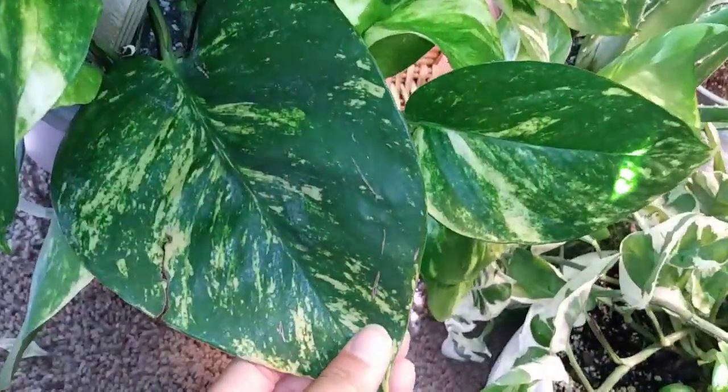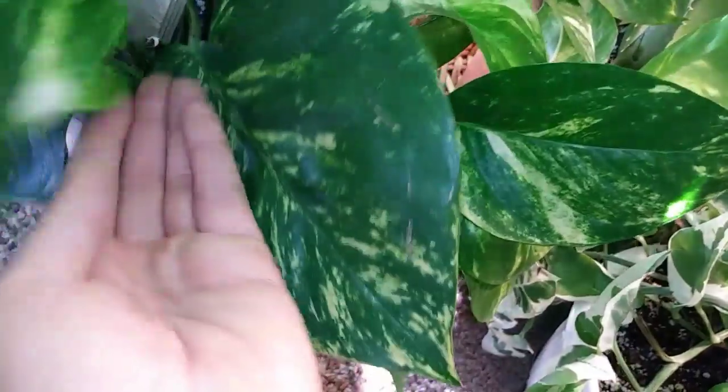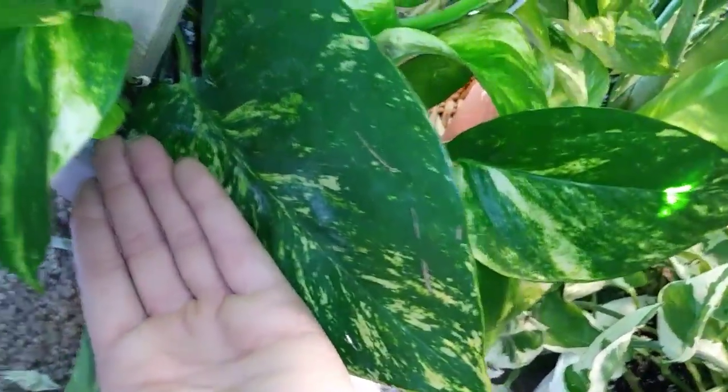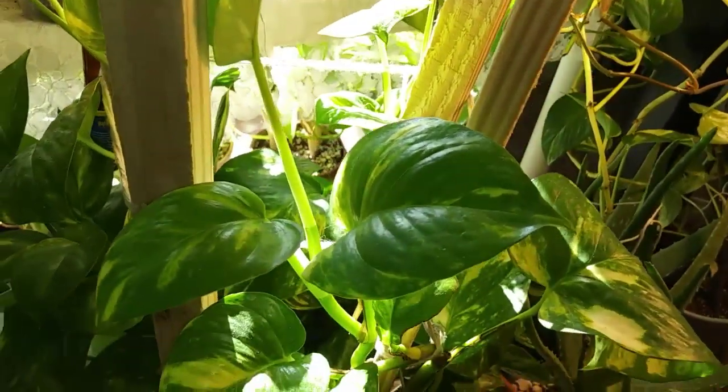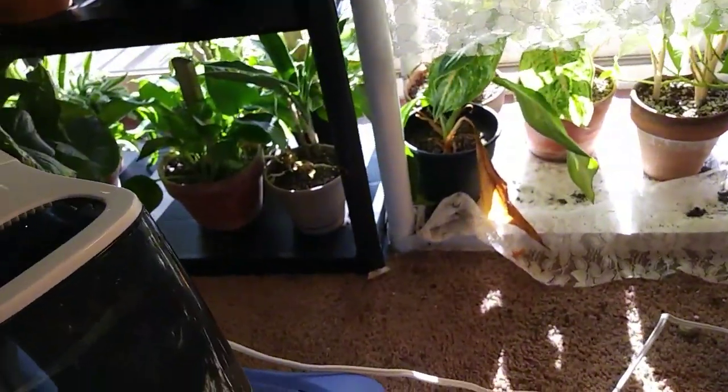Look at this, you guys. It's bigger than my hand. I'm trying to get her to grow these kind of leaves. So I've been trellising her up. I'm going to change the wood that she's sticking on, and hopefully that changes something. I'm not sure. I forget where I got this big beauty from, but I've been trying to get her going for a while. So that's another one of my big beauties right here.